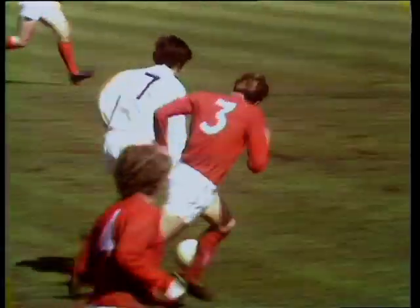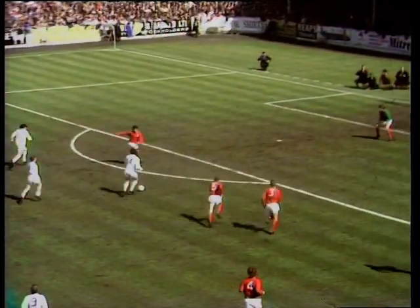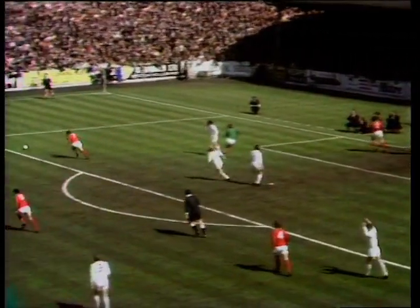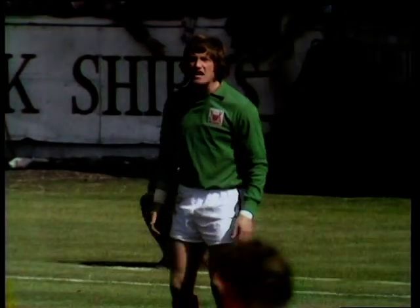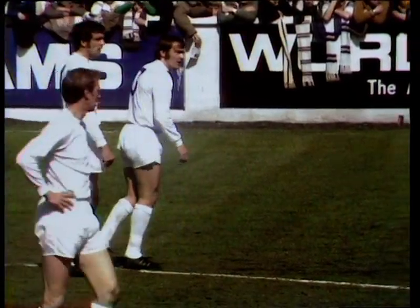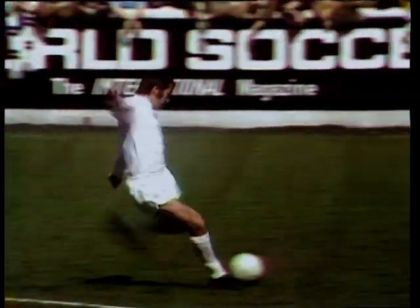Lorimer going through on his own. Gray's to the left of him. Gray's clear. And again Barron saves. Once again, Jim Barron comes to the rescue of Forest, and that should have been number 1 for Gray. 25 minutes gone, and still no goal from a lot of pressure from Leeds.